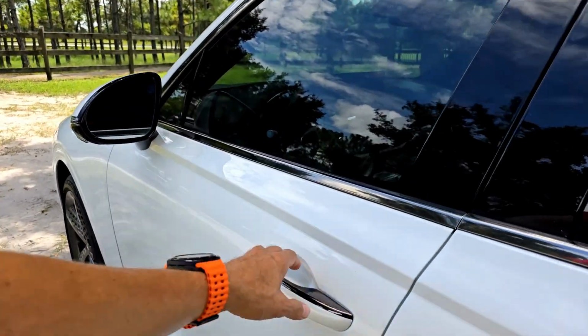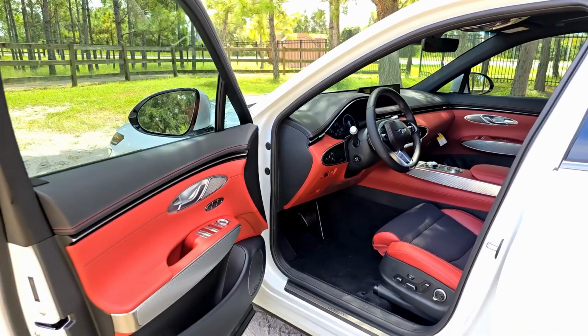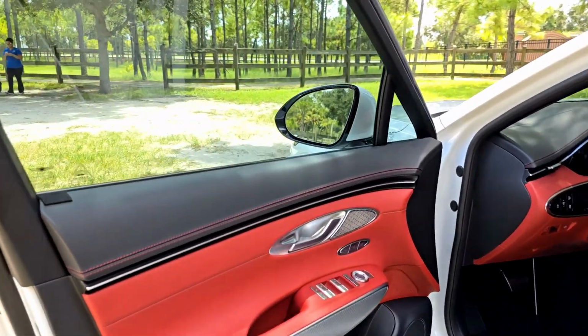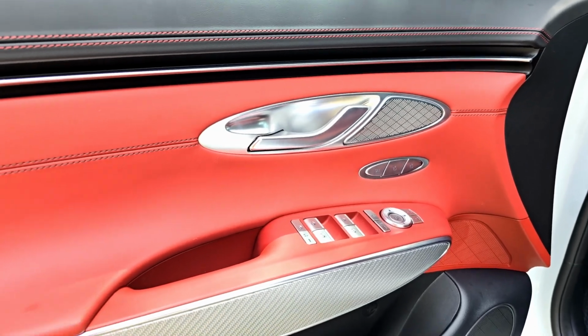Boom, nice and solid. We're going to do it again from the inside just so you can hear how quiet it gets when the door closes. Here's the front door panel, similar to the back. Of course, we have the two memory seat settings and the addition of window and mirror lock controls.